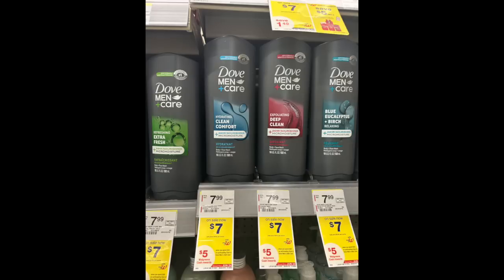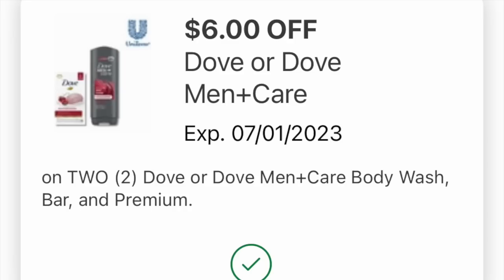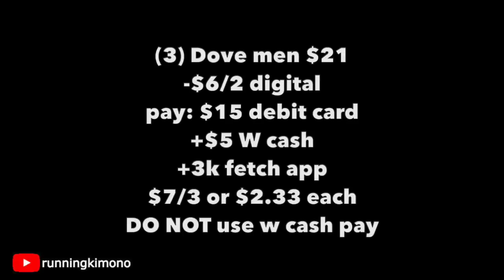The next sensational deal is with the Dove body wash, and I believe maybe the bar soap. You'll have to double check the bar soap in store. It's $7, $5 of Walgreens cash when you spend 20. The operative word is spend, so that's like a booster. We have this sensational coupon that popped up this morning, which is $6 off 2, very generous. So looking at a quick deal for this, grabbing 3 Dove men's body wash for $21, subtracting that digital coupon, you're going to pay $15 with your debit card, get back $5 in Walgreens cash.